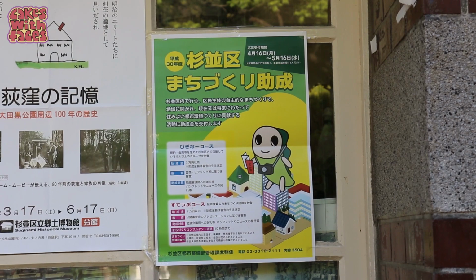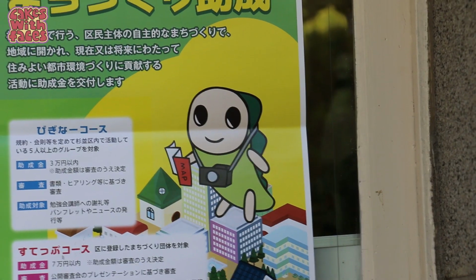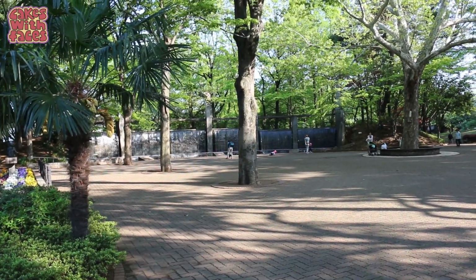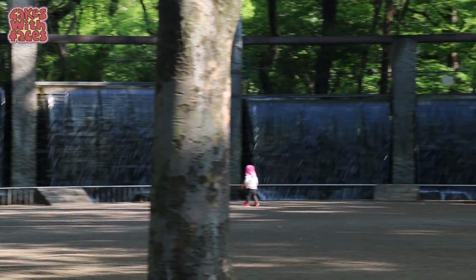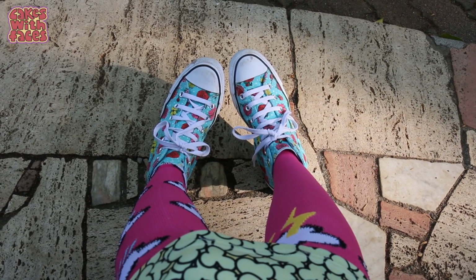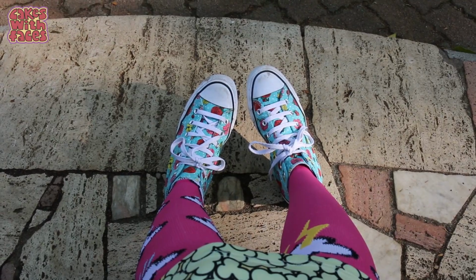And here's a cute little character on a poster. I'm not sure what this poster's for. He's got a camera around his neck and a map, so he's some kind of little tourist. Well, this is more of a waterfall than I was expecting, just for a little city park. It's actually really nice to rest our feet. We've been walking about 10 miles every day around Tokyo.